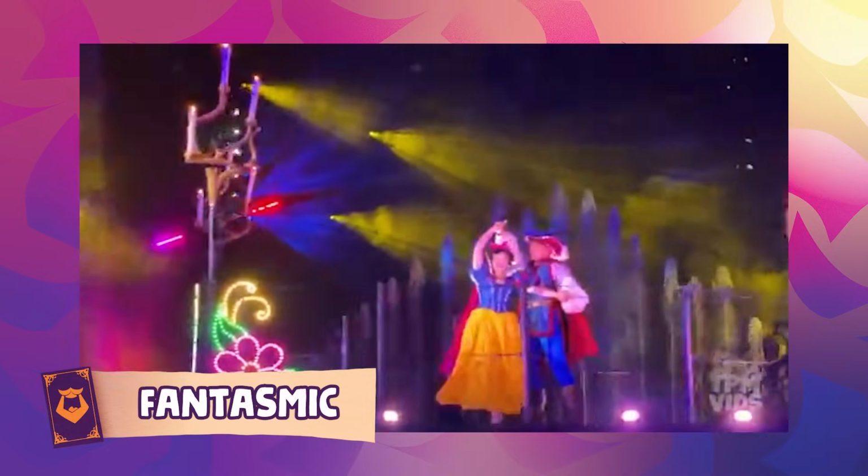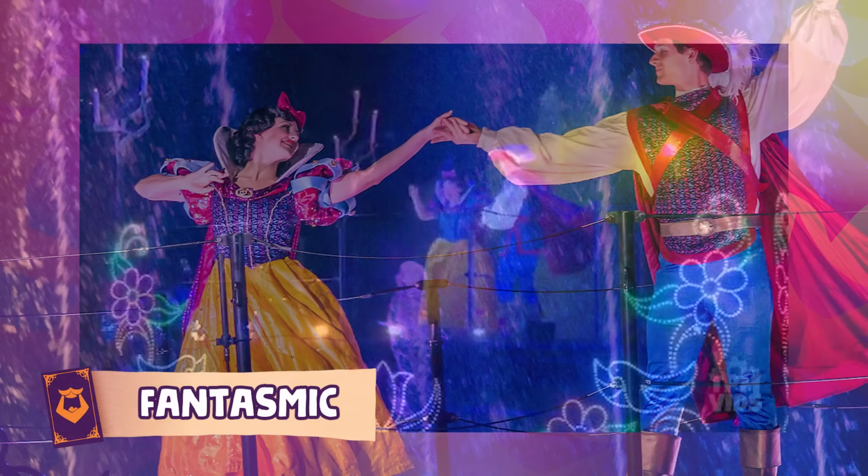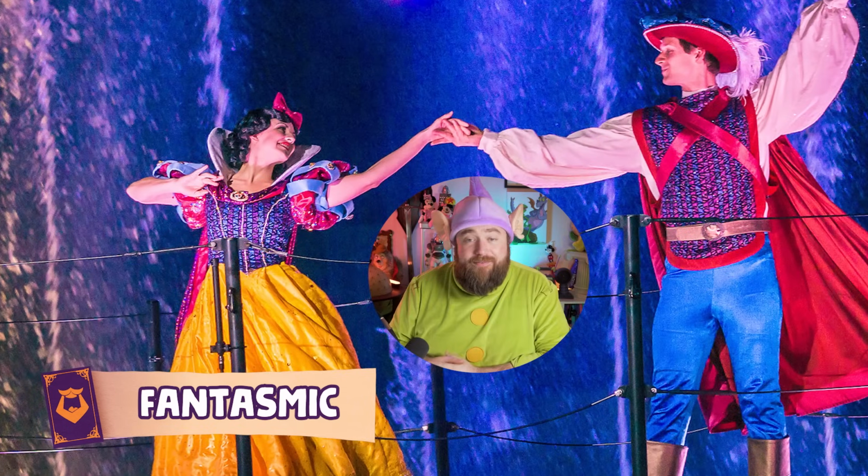Meanwhile, over at Walt Disney World, Snow White and her prince kind of have an interesting plaid look going on. There's lots of plaid. I don't know what to tell you. Fantasmic at Disney World is weird.